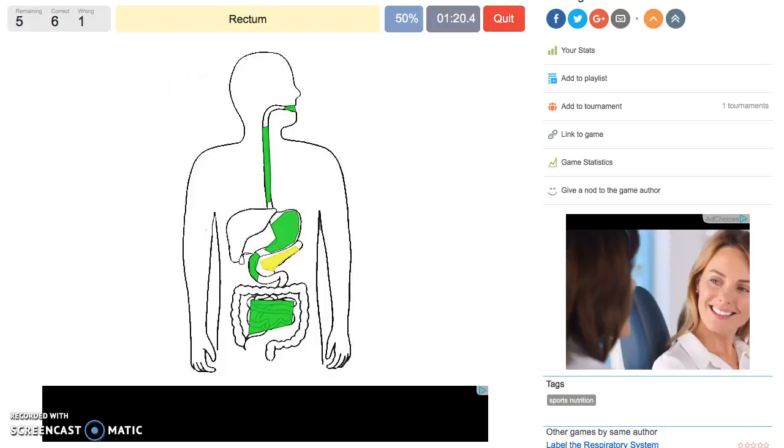Next is the rectum. This is found just before the anus and is used to push the food through to the anus before it can be excreted. Next is the liver. This makes the pancreatic juices which help with the process of digestion. The gallbladder. This stores concentrated bile. Bile is one of the digestive juices which helps to break down the food.